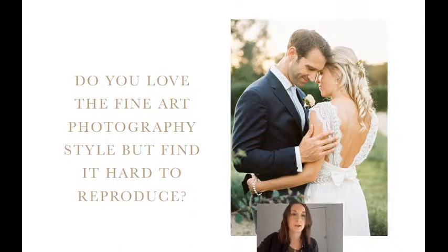So do you love the fine art photography style but find it hard to reproduce? That was me about 10 years ago. If this resonates with you, I want to give you the knowledge and the mindset to create beautiful fine art imagery and attract the clients that you deserve.